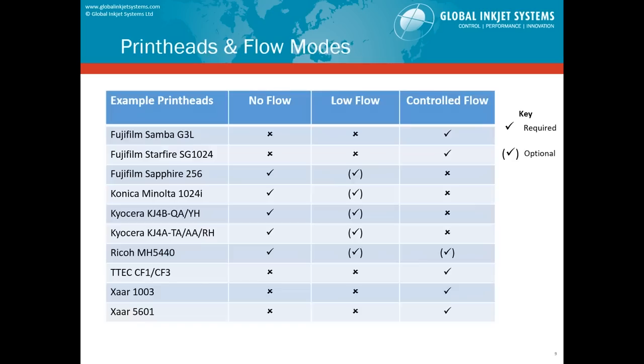And to give some examples of how these might be implemented across different printheads. For the controlled flow, the adjustable flow, that is absolutely required for printheads, for example, from Fuji in their Samba and the Starfire, from ZAR, and we had the presentation from Angus yesterday explaining much more about that in detail, and also T-Tech. So all those absolutely require a controlled flow system.